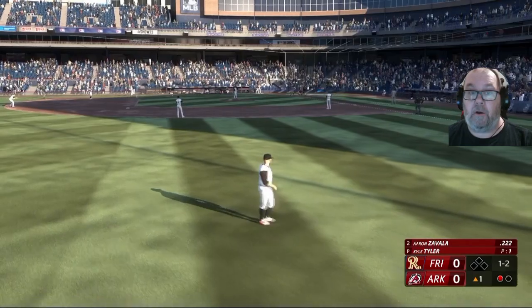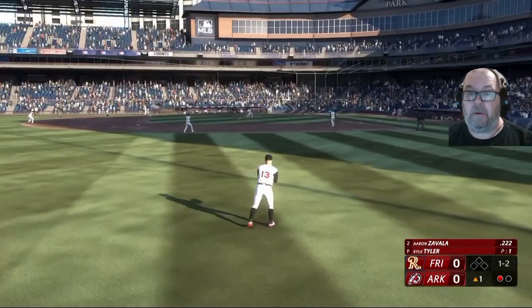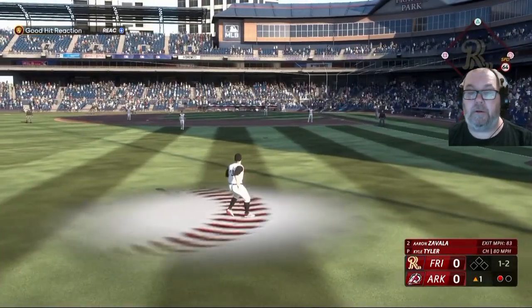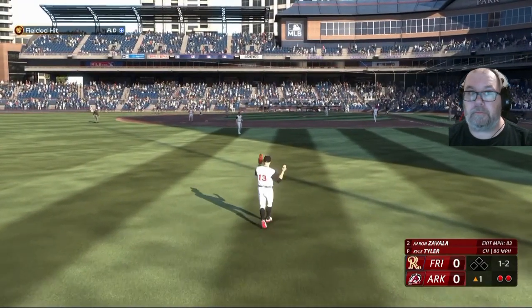Okay, this is our second game. Nightmare start last time out. Just couldn't put things together. This should be an easy one. Just shake it off, try to put things together and have a good one. There we go. And puts the squeeze on that. And there's 2 away.